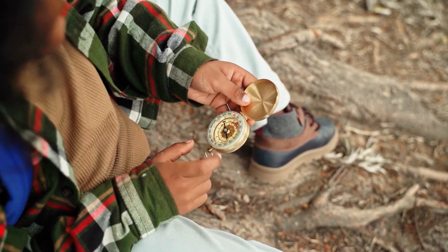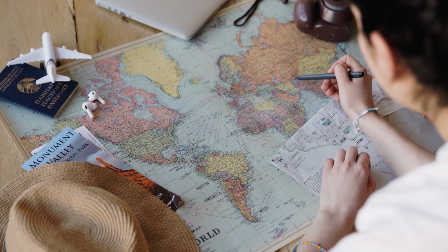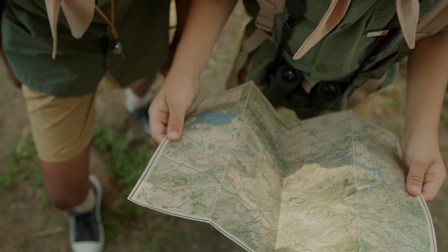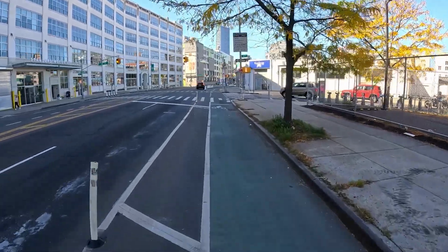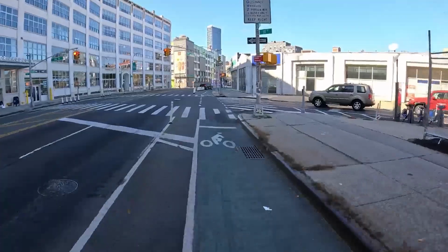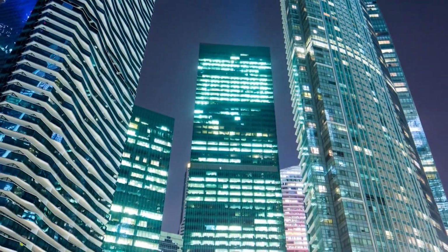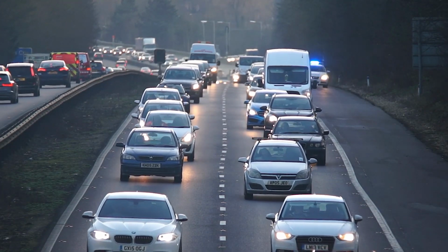Here's the trick. Practice using them now. Familiarize yourself with your area's cardinal directions and major landmarks. In a crisis, this knowledge becomes invaluable. But navigation in an urban environment presents unique challenges. Tall buildings can interfere with compass readings, and familiar routes might be blocked or altered in an emergency.